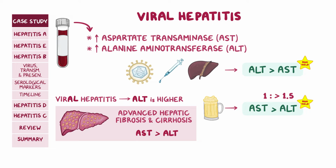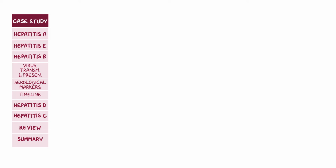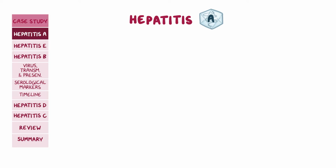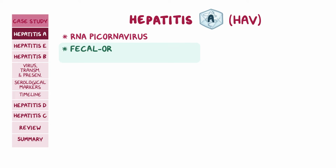Okay, now let's focus on the specific viruses, starting with hepatitis A and hepatitis E viruses. These viruses are naked viruses that do not rely on an envelope. Hepatitis A virus, or HAV, is an RNA picornavirus which is transmitted by the fecal-oral route through ingestion of contaminated water or food, such as shellfish.